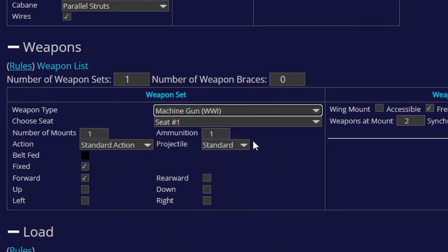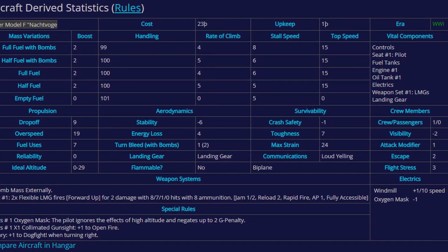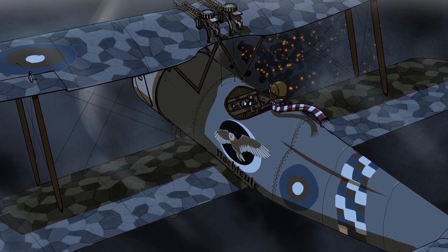Nachtvogel, Nach stands for night, is a variant with all MGs replaced with wing-mounted light machine guns, and the wing cutout being removed, allowing this variant to be used as a night fighter as the flashes of the machine guns will be blocked by the wings, preventing the loss of night vision for the pilots.